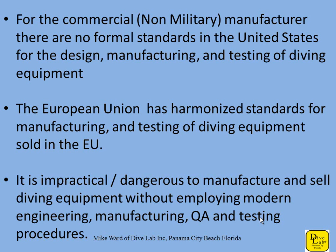But in the United States, for commercial non-military manufacturing, there's no formal standards in the United States for the design, manufacturing, and testing of equipment. Now, I know a lot of people here are going, wait a minute, that's not true. Well, it is true as far as we have occupational regulations that if you're being paid to dive or you're an instructor, then you're going to fall under the OSHA standards. You're going to fall under occupational standards.